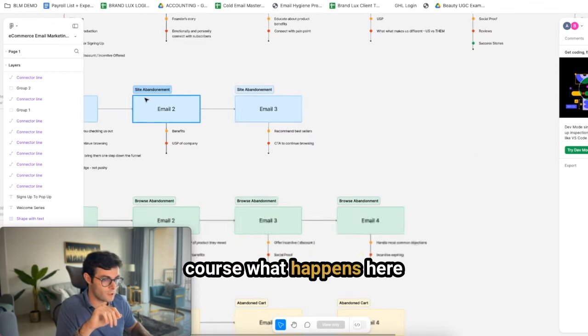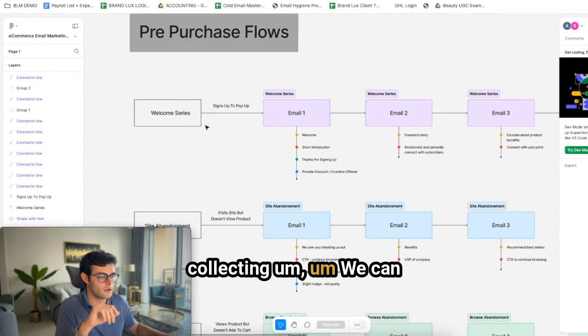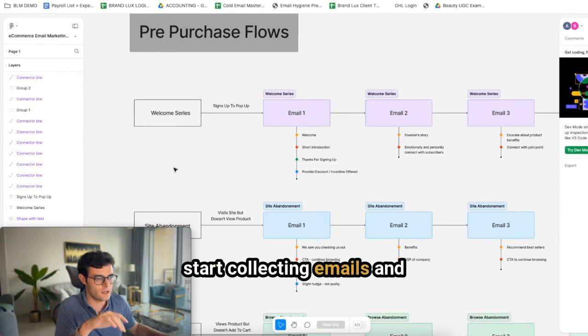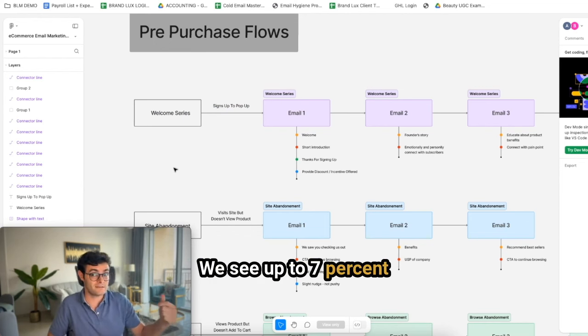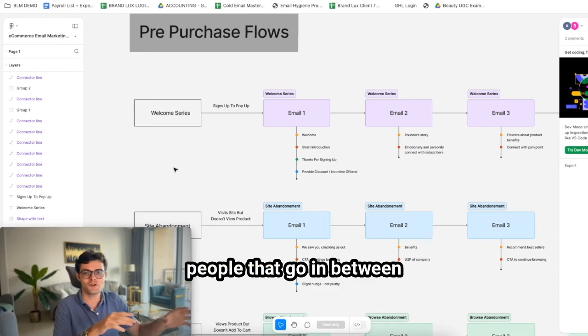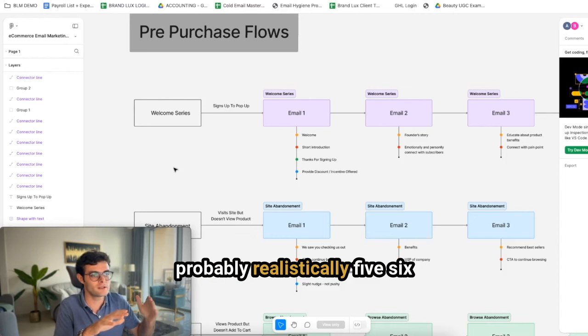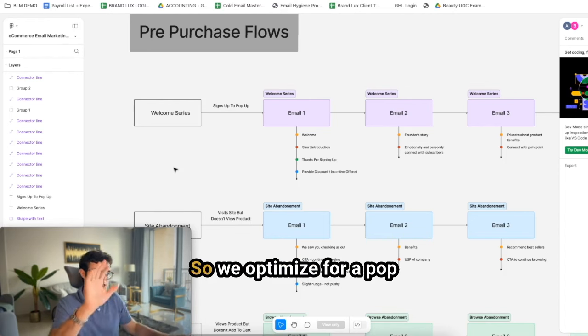And of course, what happens here is that we need to make sure that we have a good pop-up so that we can start collecting emails. And what type of pop-ups work? For some clients, we see up to 7%, 8% opt-in rates. So for every 100 people that go in, realistically 5, 6, 7, or 8 people just give us their email, which is really, really important.